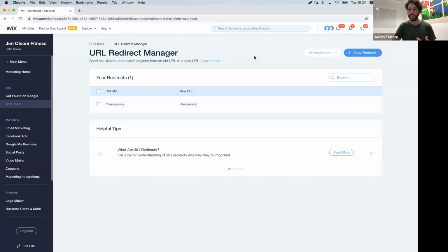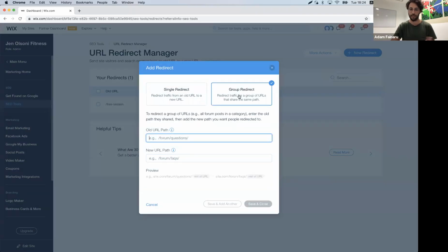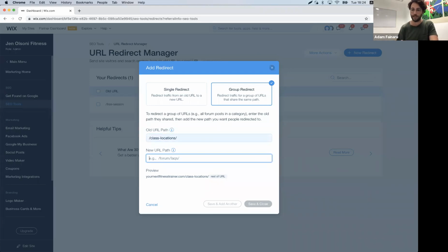But sometimes I have a bunch of URLs that all have a similar URL structure, but that URL structure is going to change. So when this happens, I can create a group redirect. And group redirects actually also save me a lot of time. So let's say I want to do from class locations, right? And I want to redirect any requests to the Wix website that start with your nextfitnesstrainer.com/class location something.